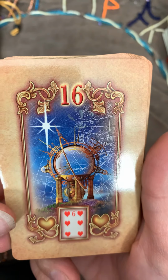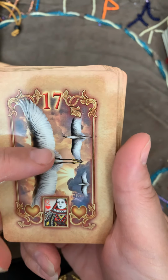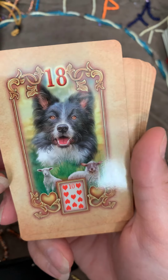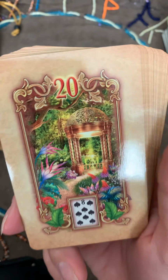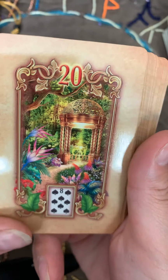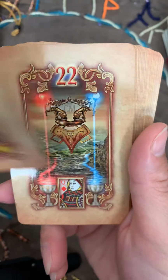Here is the star, which is very beautiful. Here is the stork flying, and it's not just one stork, but a couple of storks, which I like about it, because the stork stands for movement. Here is the dog, friendship. Here is the tower. So he has been trying to add some sort of colors to this. Here is the garden. And here is the mountain. And I like how he has done all this, because it's nice.